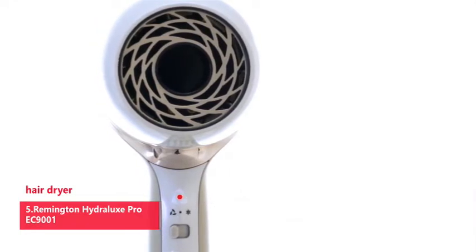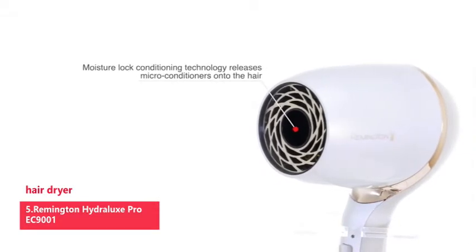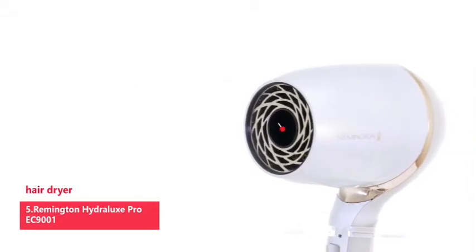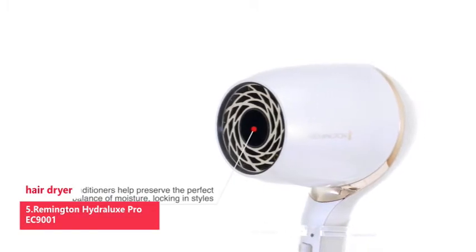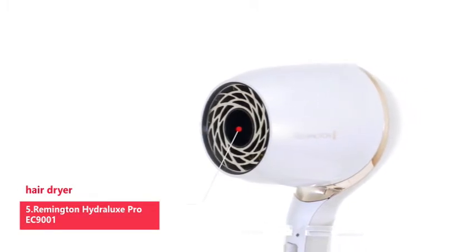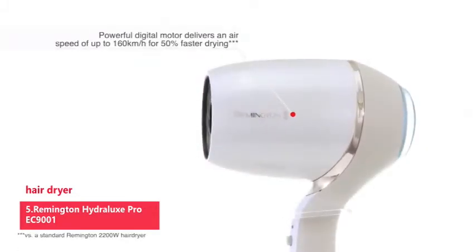On test, it was certainly one of the faster hair dryers we've reviewed, taking just 3 minutes and 47 seconds to fully dry our below shoulder length fine hair. But it's also one of the noisiest too, measuring 82 dB on its fastest setting. This is equivalent to a diesel truck traveling down the road at 40 miles per hour.